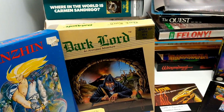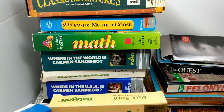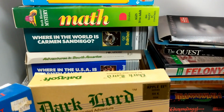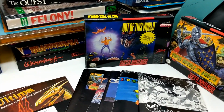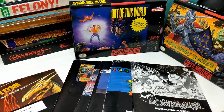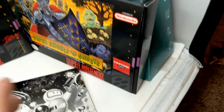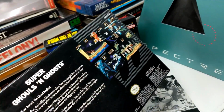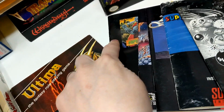Alright guys, so I wanted to do a close-up of these Apple II games. Definitely has ended up being a very special lot. I've got $20 all in for all of these games. So these are just boxes, but man, they're in amazing condition. Super Ghouls and Ghosts. That's a box I wanted. And the manual is there as well.